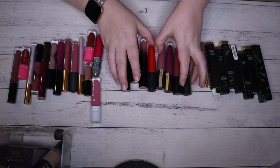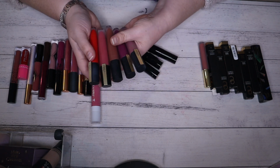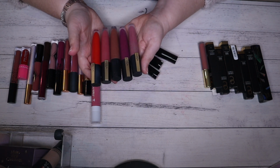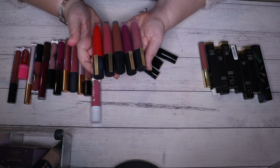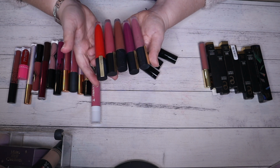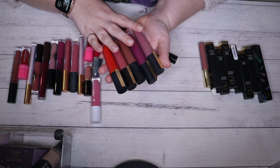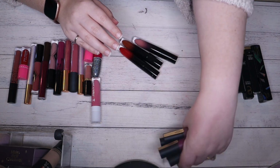Next up here is the L'Oreal formulas. So this is the standard liquid lipstick formula. I'm going to keep these 5 shades here because I do really like these. If I'm using a liquid lipstick, this is the formula I tend to go for, especially when I'm doing my YouTube videos and stuff. These are what I tend to be wearing. So we'll keep all of those.